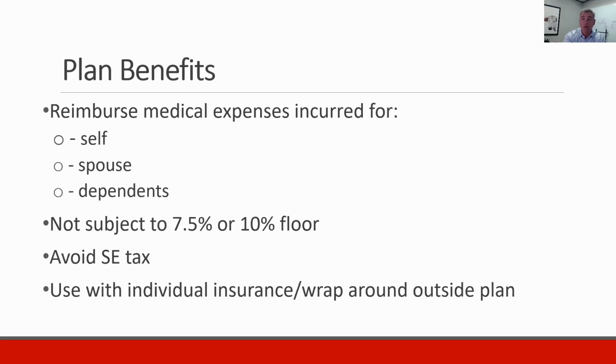Now, for the benefit, once you qualify, the plan lets you reimburse your employee for all medical expenses they incur for themselves, their spouse, and their dependents. So let's say you're married and a sole proprietor and you hire your spouse. You can reimburse them for all the medical expenses they incur for themselves, their spouse, which means you, and their dependents. Now, you've taken what probably would have been a non-deductible personal expense and converted it into a deductible business expense. You're avoiding the 7.5% or 10% floor on itemized deductions. If you pay self-employment tax on your net income, you'd even avoid paying self-employment tax on the money you deduct from the MERP. That's another 15.3% or 2.9%, depending on you and your spouse and your total income.